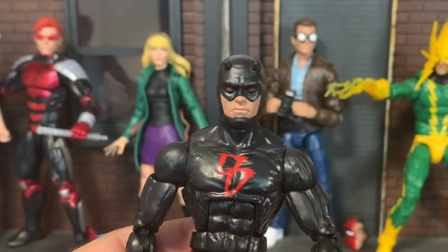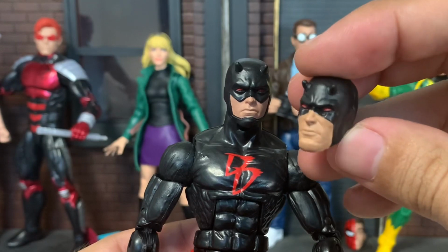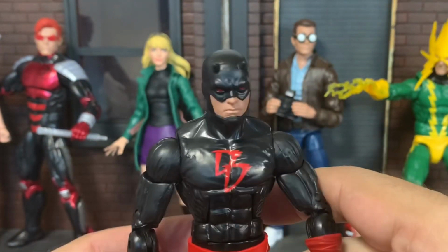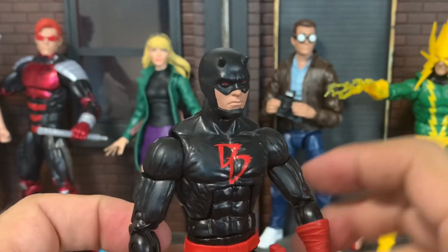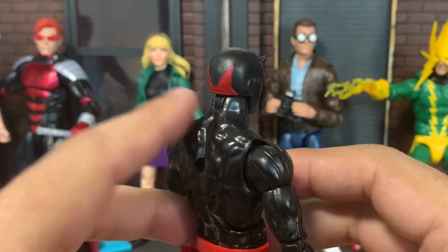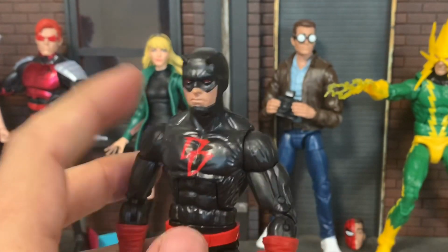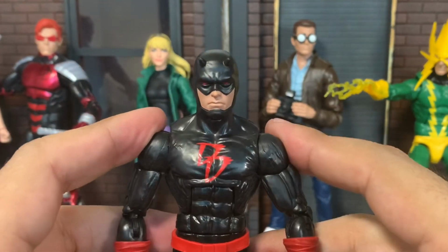Boom. Let's really quick. One more thing. I just keep figuring out these head things after. I did say this head looks a little weird to me, but popping on the new Armored Daredevil head on this looks fantastic. You will get a little bit of red from the design of the Armored Daredevil, but this looks freaking rad, dude. I like this a lot. I might get another Daredevil.